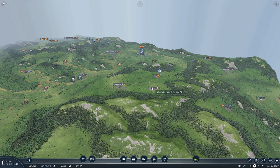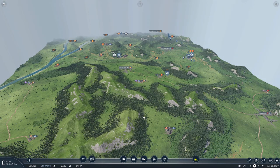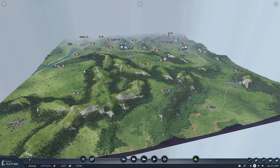Hey, we've got goods here, guys. We'd have to get steel up here, which would be this. We could take it via truck to mix things up a bit. What about plastic? Where on earth is plastic?